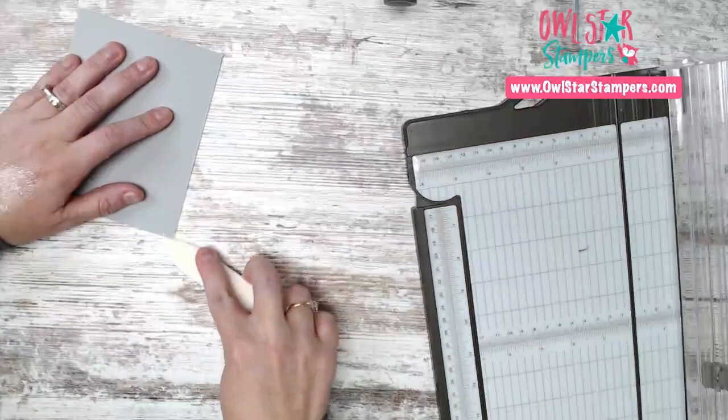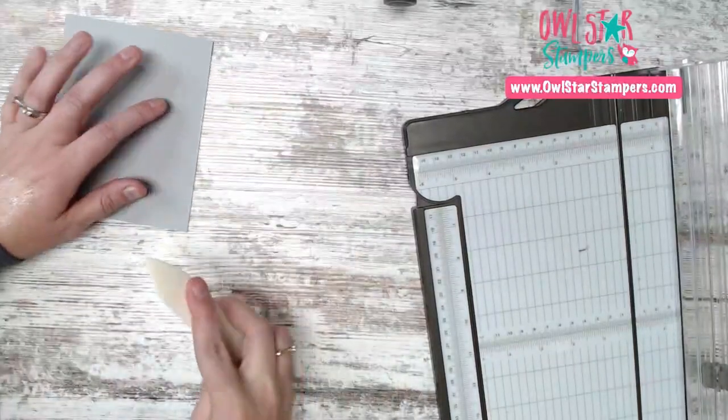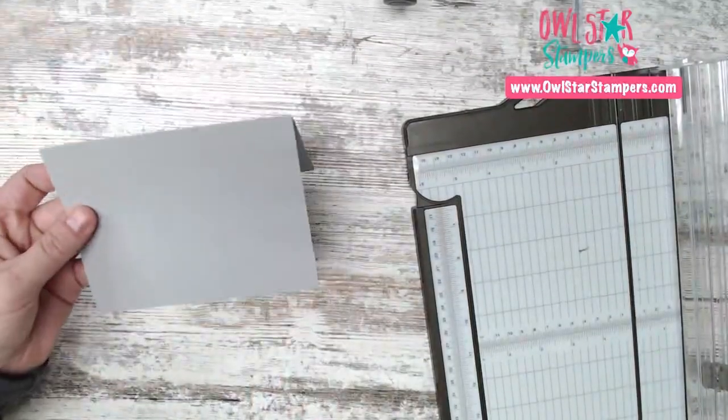Okay, now on this card base, Maria and Peg, you guys need to come visit me sometime. You guys need a ladies road trip. How fun would that be?